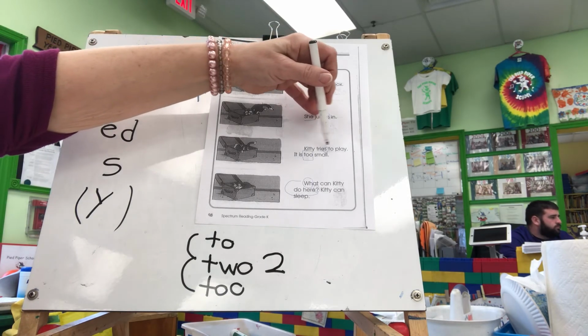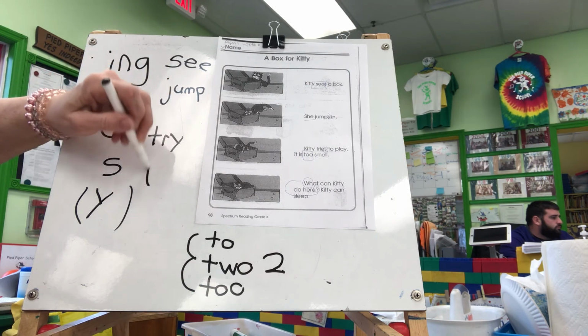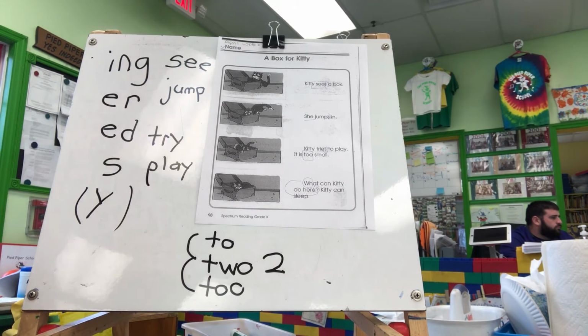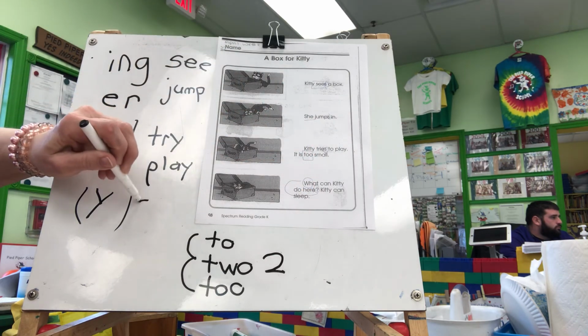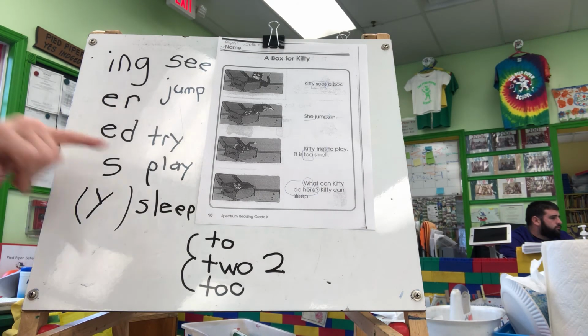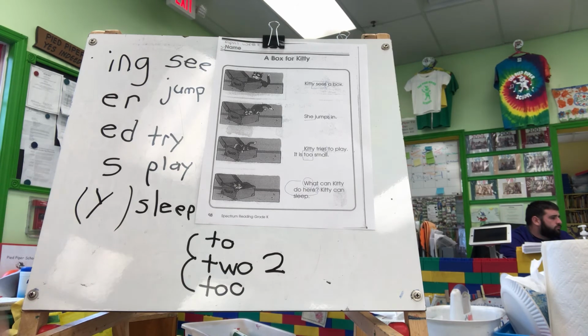Let's look at sentence number 3. Try. Our action word is try and play. Let's see if we can put endings on play. Playing, player, played, plays. Those are all endings we can add to the verbs. And the last one, in the last paragraph, what can Kitty do here? She can sleep. Let's put that action word sleep. She can sleep is a good action word. Let's add the ending. Sleeping. She's a sleeper. Slept, sleeps, or sleepy. Those verbs allow you to add the endings.